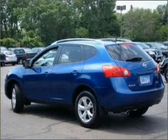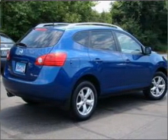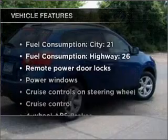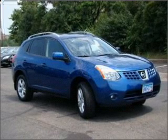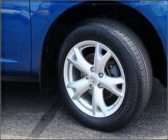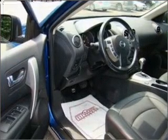With an efficient four-cylinder engine connected to a smooth shifting automatic transmission, anti-lock brakes help you bring your vehicle to a safe stop. And with these notable features, you won't want to miss out on the opportunity to own this amazing ride. Air conditioning, power door locks, power windows, power steering, cruise control, power mirrors, an alarm system, an AM/FM stereo with a CD player, an adjustable tilt steering wheel.